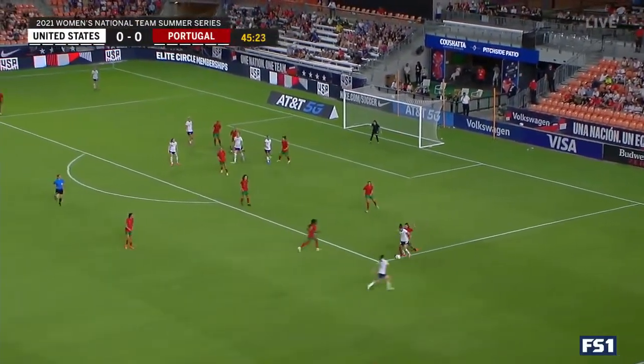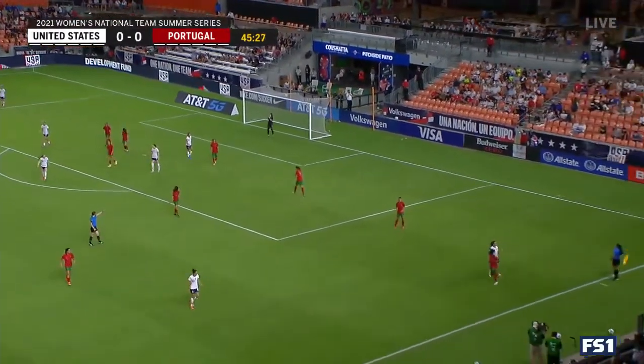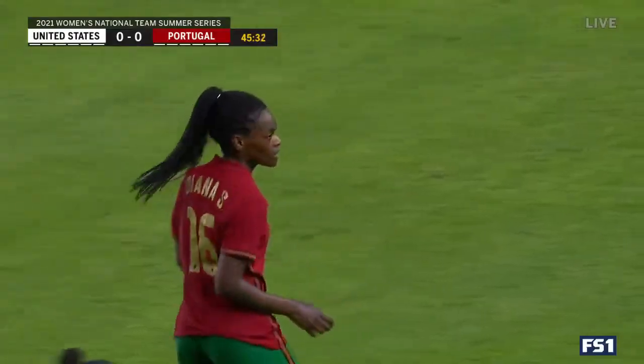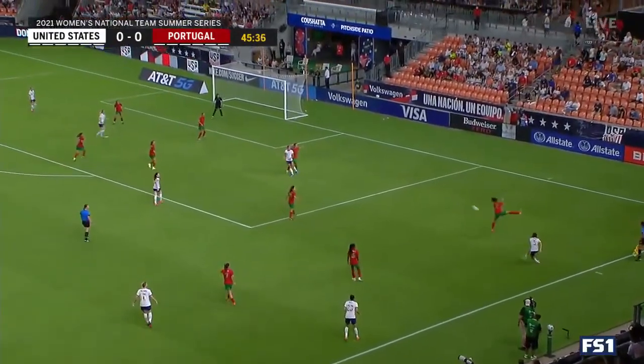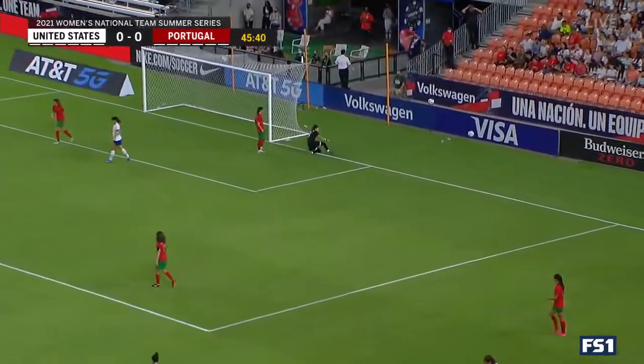Back on the right side now. That's blocked and tapped out. Throwing U.S. We're in stoppage time. Why? Oh, why? Not just put it in. O'Hara taking your advice. To the middle. Headed down, but wide.